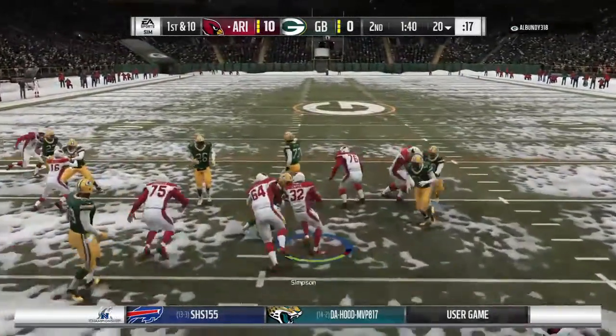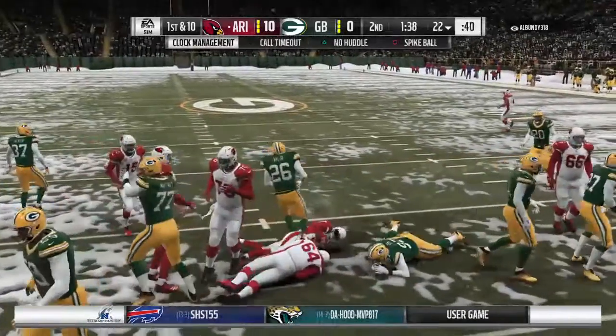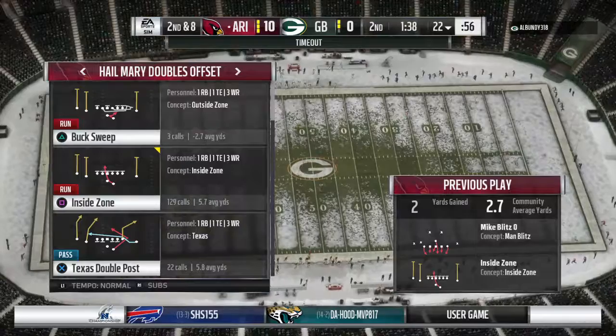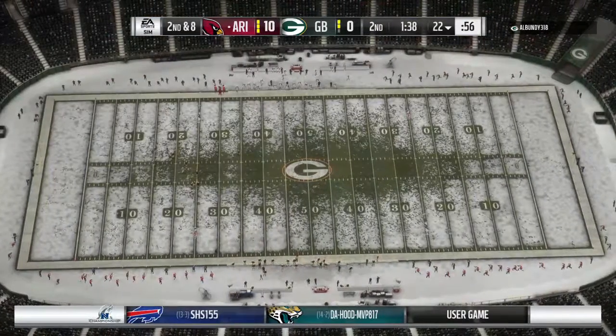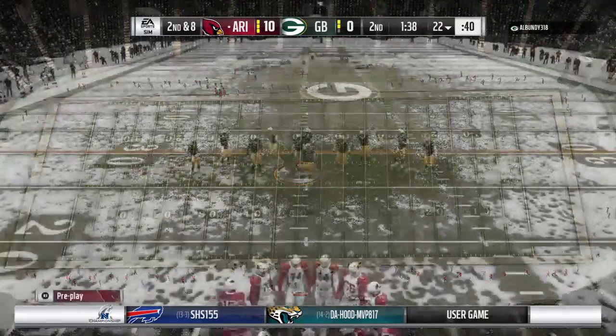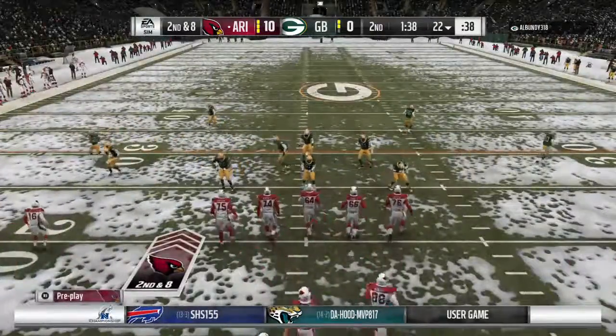They'll run it now out of the gun. Give him a couple on the carry there. 2nd and 8. And now a timeout coming from the defensive side for the Packers, as they'll talk things over prior to this upcoming 2nd down play. From the 22, here's 2nd and 8.